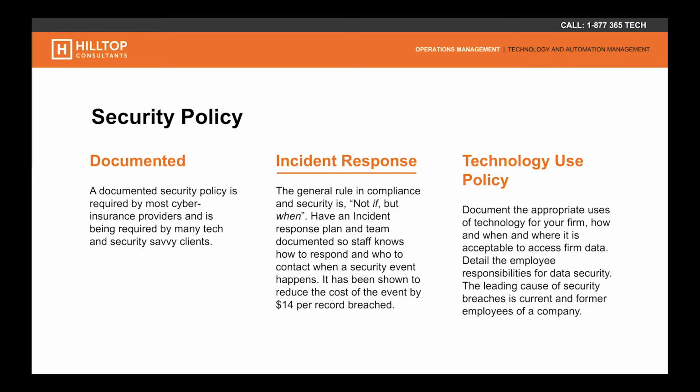It has been shown that an incident response plan can reduce the cost of a security event by as much as $14 per record. And when you've got potentially millions of documents, that can have a huge impact. Make sure your incident response plan includes what to do in the event of a breach, as well as what to do if you suspect a breach, who to go to, and how to get help.